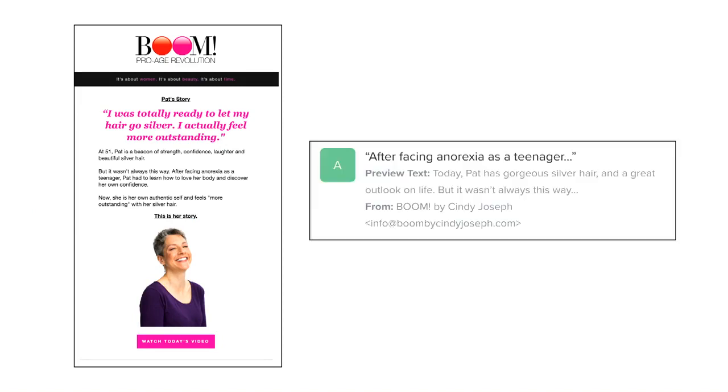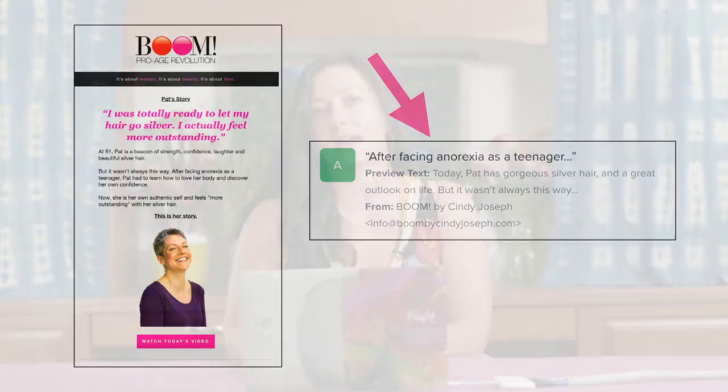This is what that email looked like. Again, it's the exact same email that we sent originally, but we changed the subject line. The subject line says, after facing anorexia as a teenager. What this taught us, based on that open rate, is that this is a pain point for a lot of our followers, something they can either relate to or have some type of experience with, and they're interested in it. So we learned that we should go deeper on this topic, maybe create more blog posts, maybe ask more women how they feel about the topic and post things like that. And also go more in the direction of these types of things that the women are experiencing in our community.